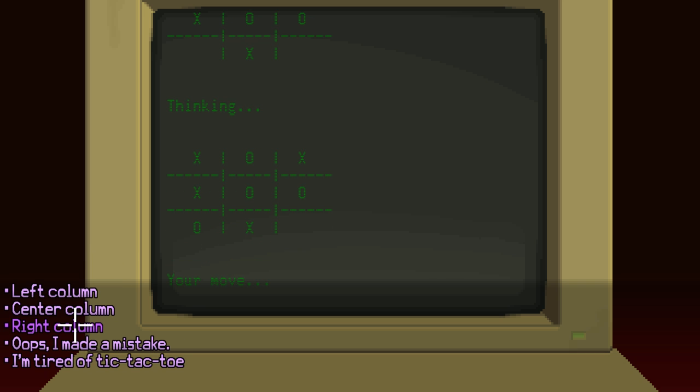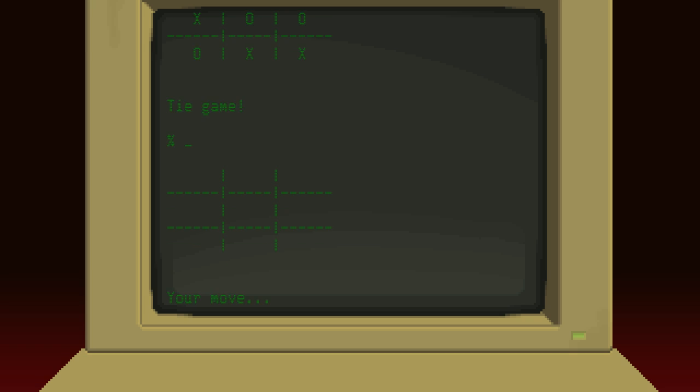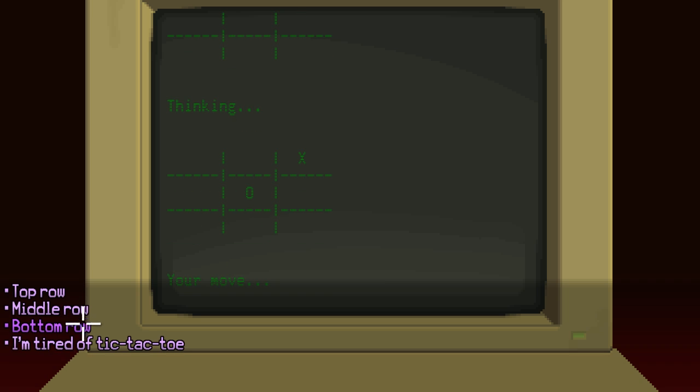Okay, so bottom row, right column. Thinking it's a tie game. Okay, maybe we could try to win again. Tic-tac-toe. Let's go, this time let's go top row, right column, and hope he doesn't put one in the middle. If he puts one in the middle, I'm quitting. Okay, I'm tired of tic-tac-toe.